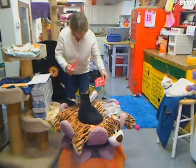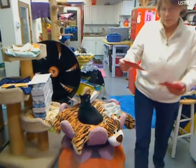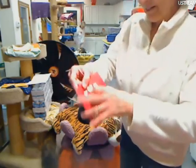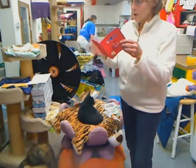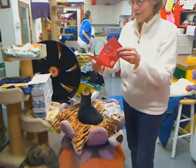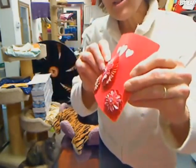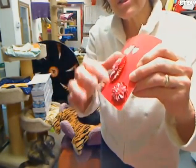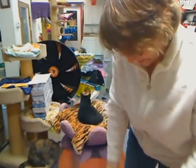Look at these. Oh my goodness, these are beautiful Valentines. Happy Valentine's Day to Amos. Oh, my Amos and his inside friends. These are for my kitties inside. Look at that. Isn't that cool? You can tell there's layers on that. Thank you. I'm going to put this one inside for my kitties.